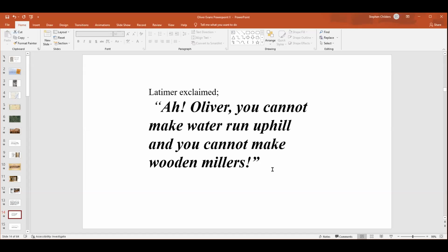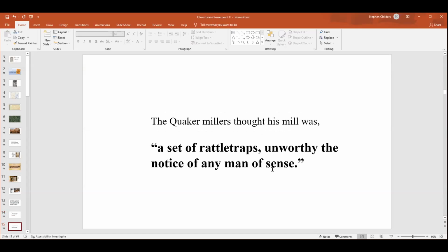There were quite a number of large mills at the time along the Brandywine that belonged to Quaker millers. After Evans' mill on Red Clay Creek was finally equipped with elevators and a hopper boy, 2 Quaker millers were invited to come see the improvements. They found the mill running all by itself while Oliver was out working in a nearby field. They inspected the mill at their leisure, and he was disappointed to later learn that the Quakers thought his mill a set of rattle traps, unworthy the notice of any man of sense.